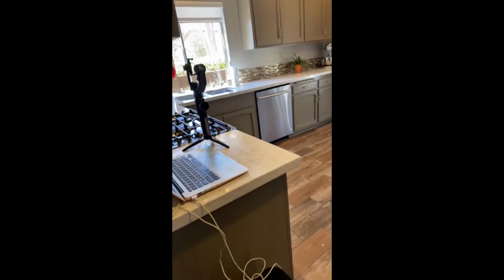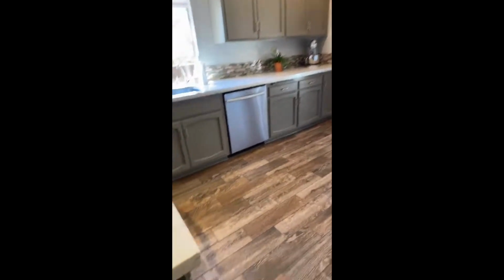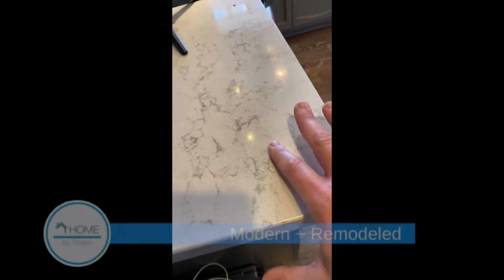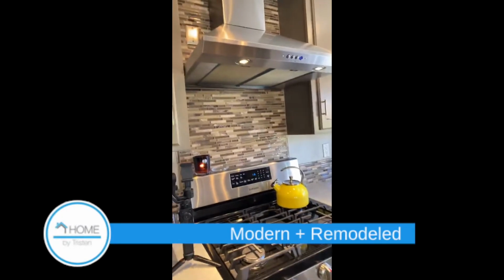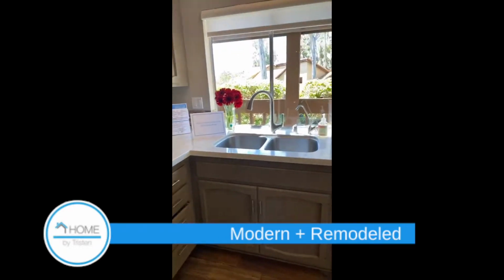So as you walk in, she has vaulted ceilings, and to the left is your kitchen. It's a huge open kitchen. All of the cabinets have been painted. We now have upgraded quartz countertops. We have a gas stove, a fantastic burner. So light and bright in here.